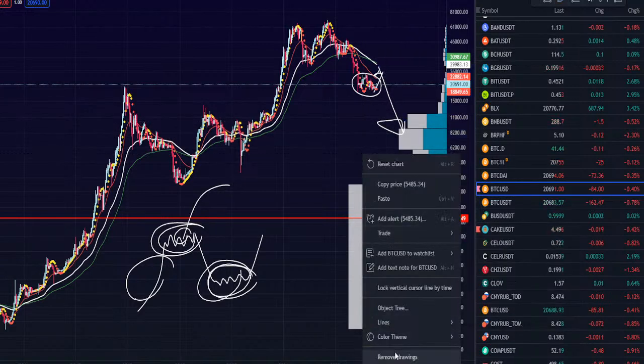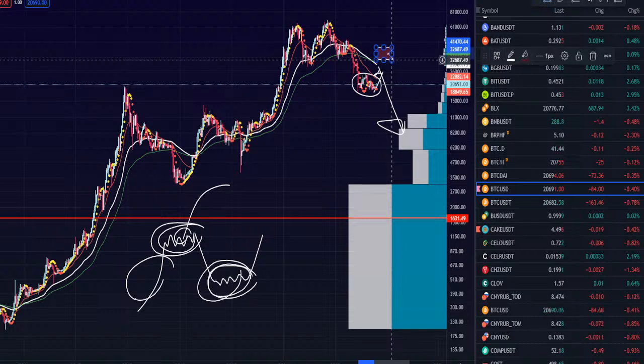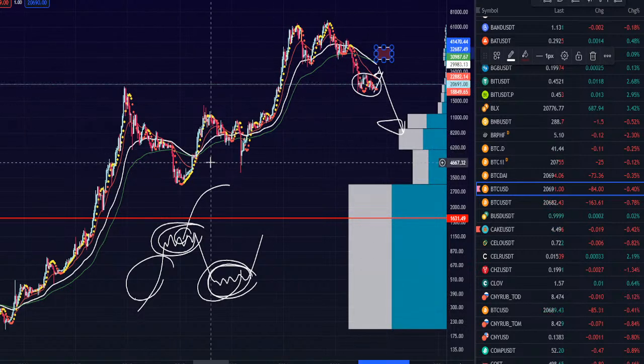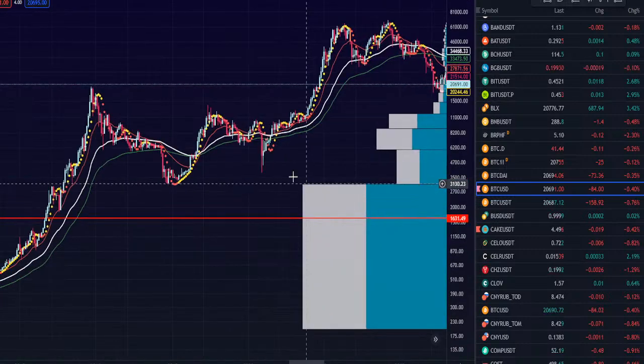Before, I could be wrong. Yes, I will be wrong if Bitcoin breaks above here, for example in November, around $31,000, 32, something like that. But the prediction is going to be like this, and as I said before, it's because, watch this.